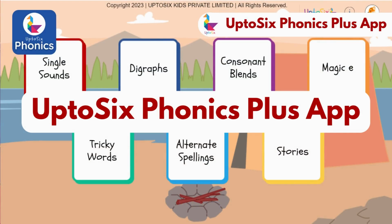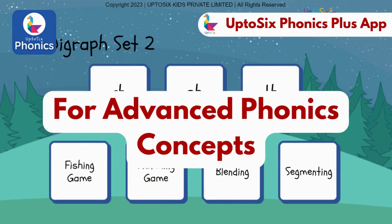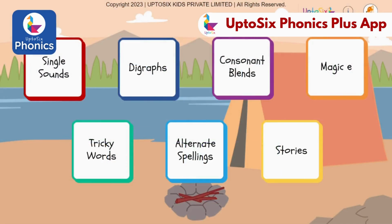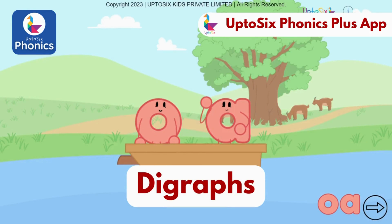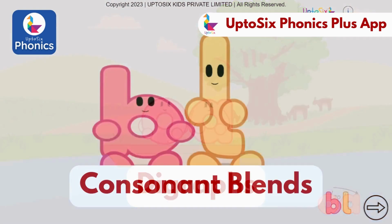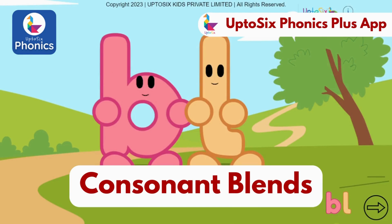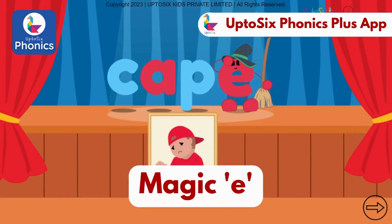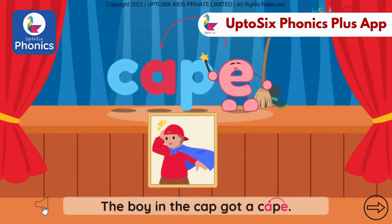Once all the fundamental phonics skills are mastered, children will be ready to learn advanced phonics concepts like consonant blends, digraphs, tricky words, magic E, alternate spellings, and many more. The UptoSix Phonics Plus app will cover all those concepts. The boy in the cap got a cape.